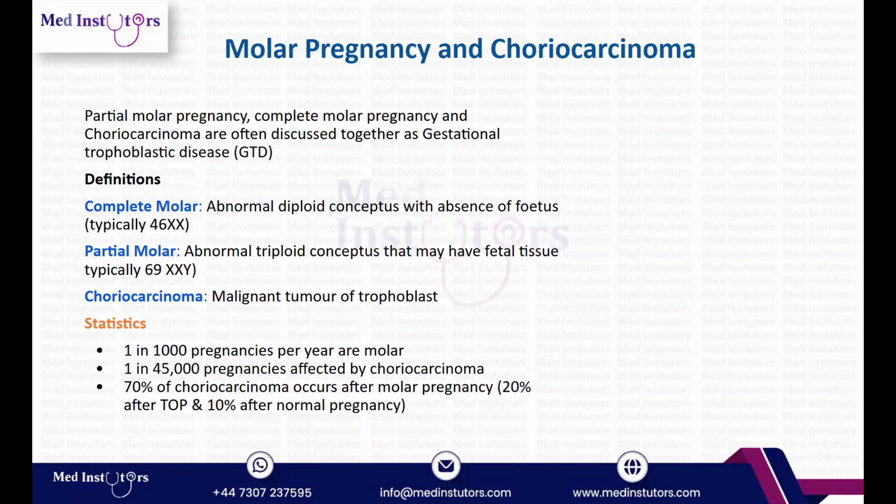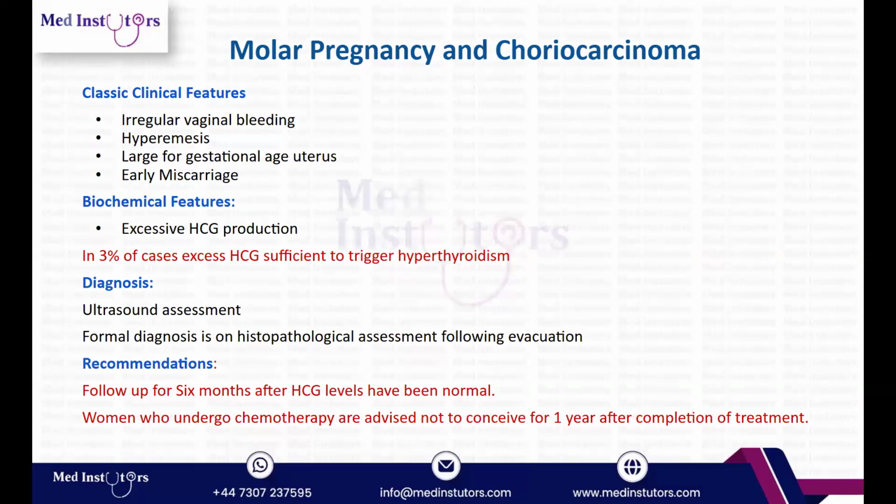So this is about the statistics, risk factors, and the difference between complete mole and partial mole. I assume that all of you are clear about the basic difference between complete mole, partial mole, and choriocarcinoma till now. Now let's talk clinically: how your patient would present, how you would diagnose and investigate your patient. Management is not important for the part 1 exam. You just need to know how you are going to diagnose your condition; that is way more important for the part 1 exam.